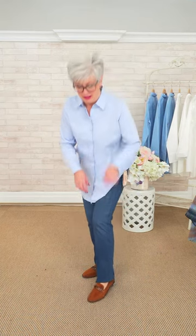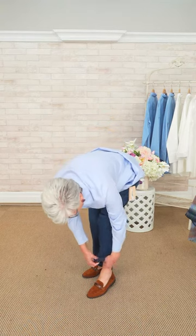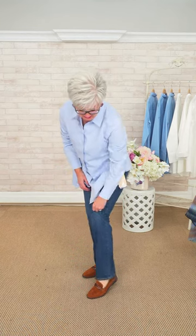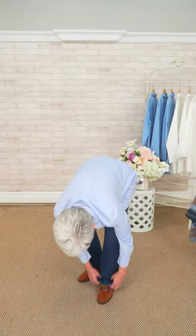And I'll tell you that they're called the pull-on Maryland Straight. And the color is Blue Star. They're long, okay? I've had to roll them up. Try cuffing them. A great boot for a pant with a bit of a Cuban heel.